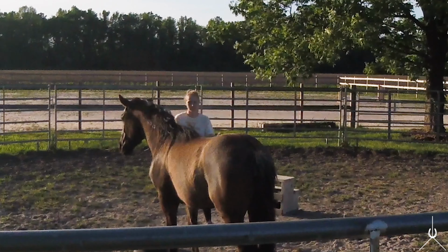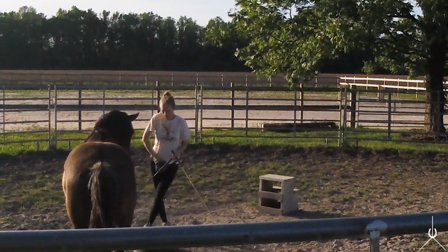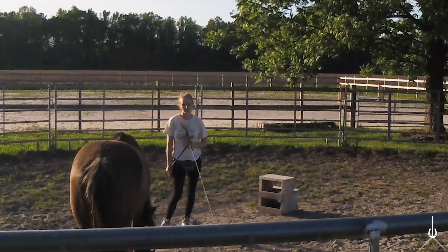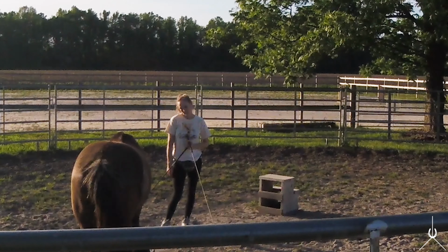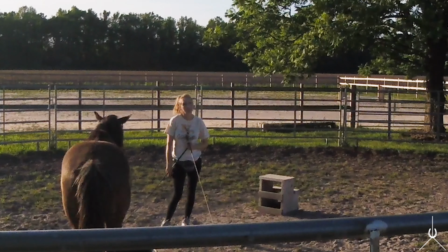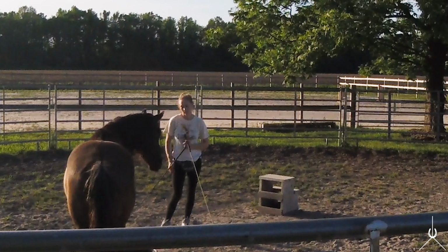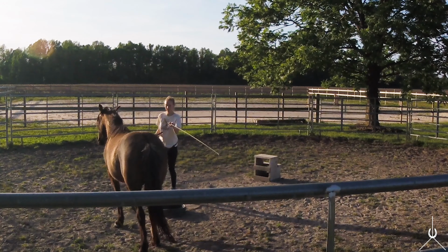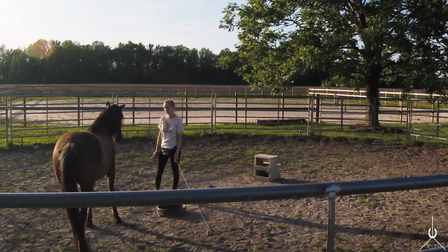Or at the very least, I always am going to release the pressure. But once he gets one like that right there, he had a really nice sideways step with both hind legs. I'm going to click him and feed him for that. So I want to tell him he's in the right direction, like this is what I want. So he has something to look forward to versus I'm just going to keep tapping you until you get it. You can keep using the negative reinforcement, and as long as you're releasing and then give him a nice little break, he could learn that way too.